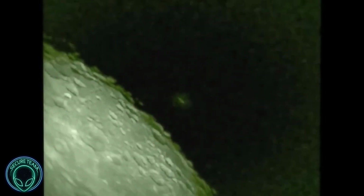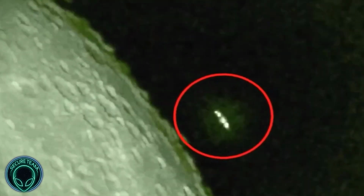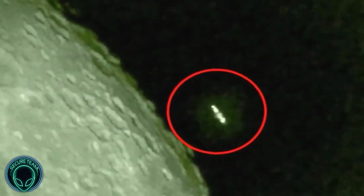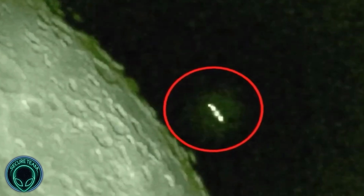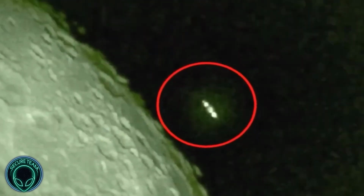So yeah, guys, very, very enigmatic footage. I know nothing about it. Tell me your thoughts. Whatever this thing is, it would have to be large, or at least, again, have lights on it that are very, very powerful to be able to be picked up like this. And again, I don't know when this was captured. I don't know what decade.